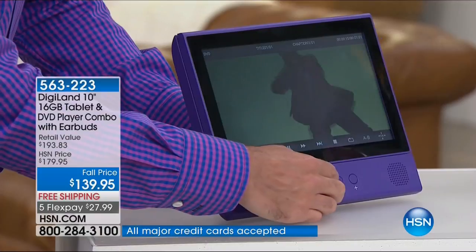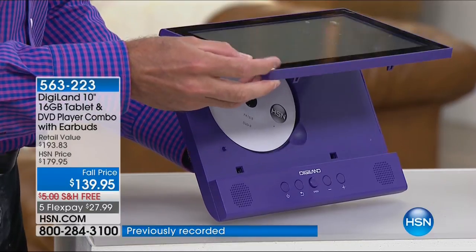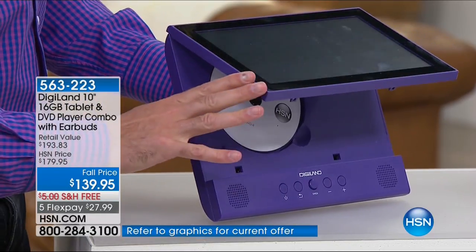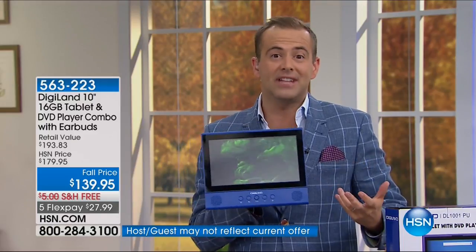But I'm going to open it right now to show you. Look at it. There it is, still spinning. There's a DVD in there. Most people have never seen that. It's very hard to find a full power tablet with a DVD drive in it. That's why people come to HSN, because you see the unusual, something you've never perhaps even realized existed.